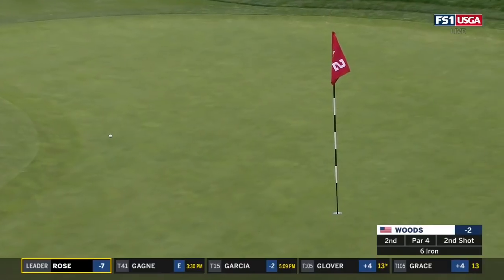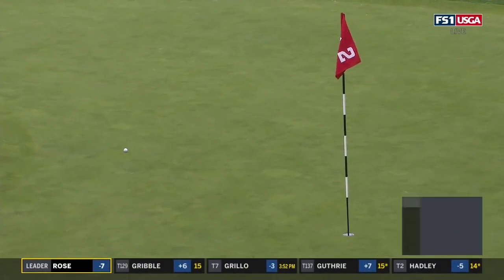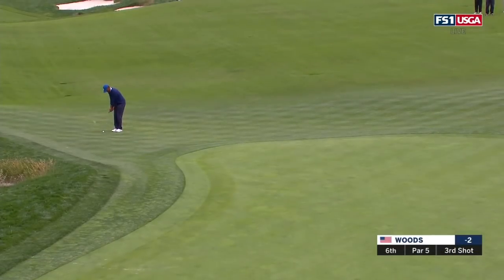Boy, Paul Azinger always talks about when a player's on, they can take a certain side of the golf course out of play, and there's no left built into that one there. See what he does to get it up and down.